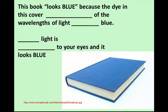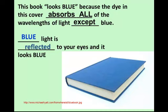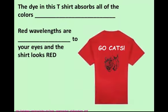So when you look at a book with a blue color, there are dye molecules in that book that collect all of the wavelengths of light except blue. You're absorbing all of those wavelengths, the reds, the purples, the greens, the yellows, and everything. All those wavelengths are absorbed by the dye except blue. Blue bounces off the book and hits your eyes, and we see that book as having a blue color. We're seeing reflected light. When you look at a Bobcat t-shirt, the dye molecules in that t-shirt are absorbing all of the colors, all of the wavelengths, except red. And red is bouncing off of the dye in the shirt. It's reflected off the shirt and hits your eye, and we see a red shirt.